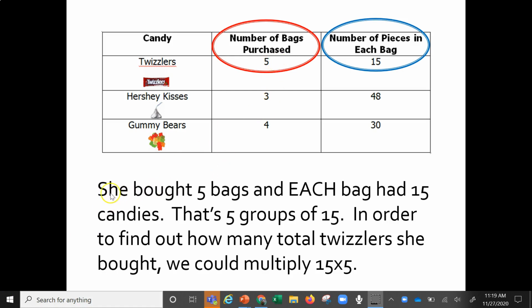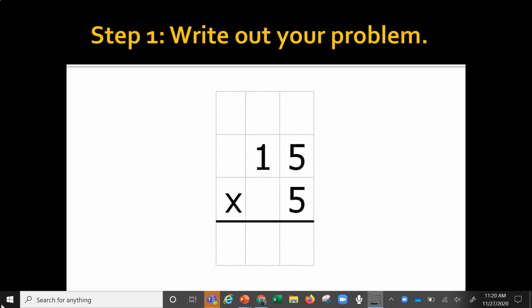What I really wanted to unpack is that she bought 5 bags and each bag had 15 candies. That's 5 groups of 15. To find out how many total Twizzlers she bought, we just multiply 15 times 5, or the number of pieces in each bag multiplied by the number of bags. Remember, we're dealing with groups when we're multiplying. So let's take this step by step. Step 1, let's write out our problem: 15 pieces times 5 bags. It's important to line up each place value, the 1s and the 10s.